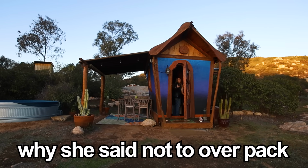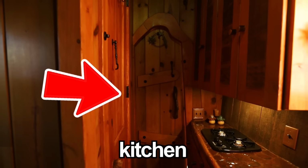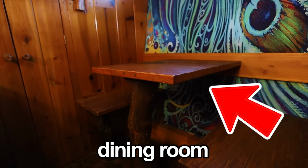You know, I see now why she said not to overpack. Oh my god, you guys. Okay, I knew that this was going to be a small house, but holy crap, this is miniature. You guys, everything in here is tiny. Here we have our kitchen, the dining room table, and the bathroom. You know, the bathroom is awfully close to the kitchen. That's a little gross.